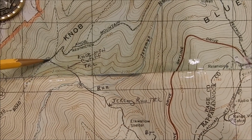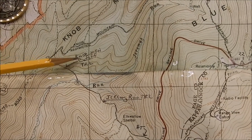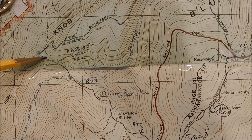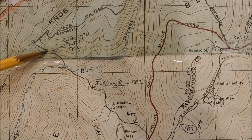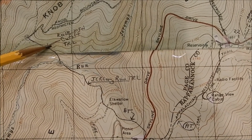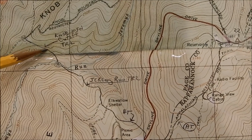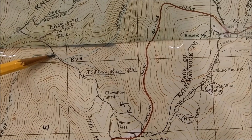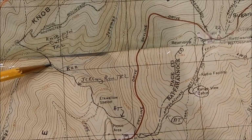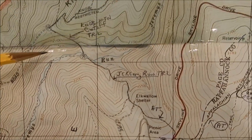Anyway, when you get to here, there is a concrete signpost that tells you to turn left on Knob Mtn Cutoff Trail. So you turn left here, and this trail wasn't actually drawn on this map. It's got some zigzags and switchbacks and stuff, but I just sort of traced it in down to here. When you get down to here, you will cross the headwaters of Jeremy's Run.